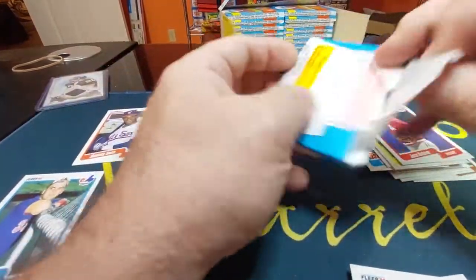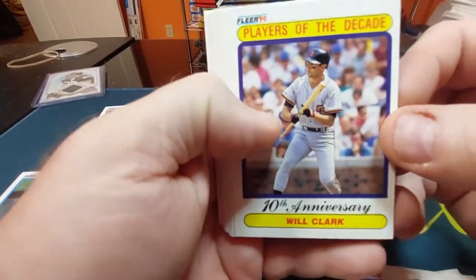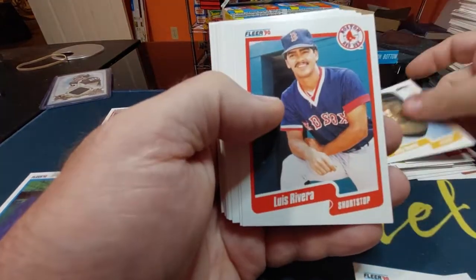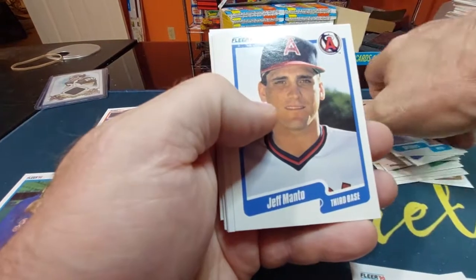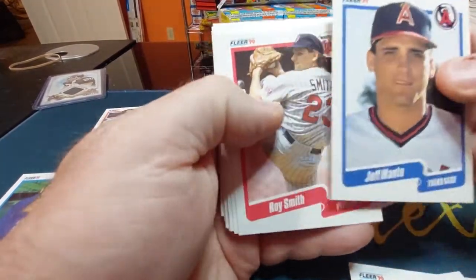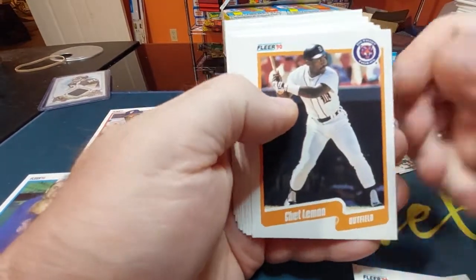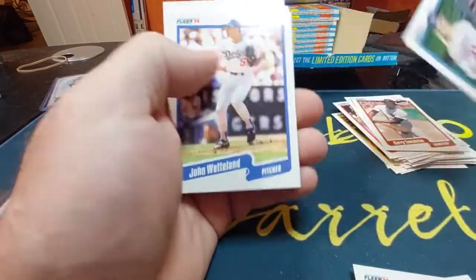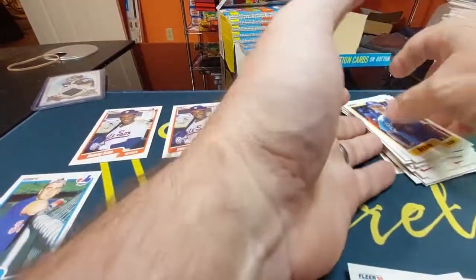About halfway through. Will Clark, right there. He was one of my favorite players too. He went to Mississippi State down there. Ole Miss, University of Mississippi won the baseball national championship in college, so back-to-back years for the state of Mississippi. Okay. Congratulations to Ole Miss out there.